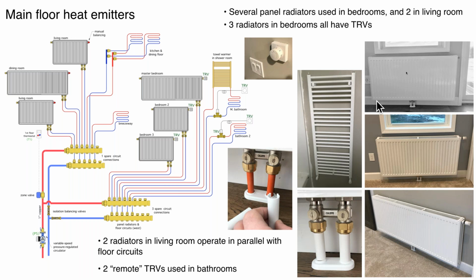And here's a finished panel rad in the living room right here. So you see the tubing comes right up through the bottom, right on the center line. These are Myson panels, what are called Myson T6 panels. And in the living room, there's no thermostatic valve mounted because, again, those panels are being controlled by the thermostat. This is one of the bedrooms. There's the TRV. This is that radiator in the master bedroom, 63 inches wide. And again, a TRV on that. You can see the carpet on the floor there.